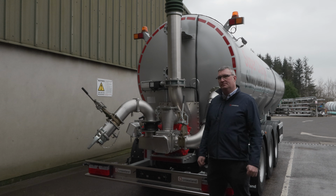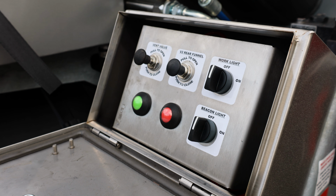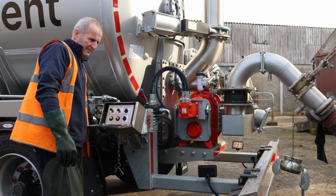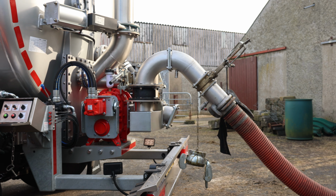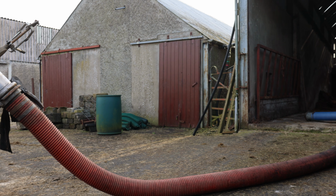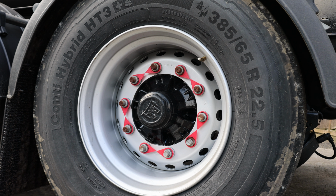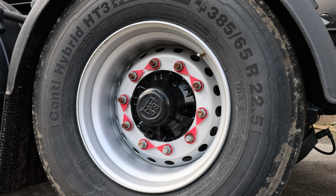And you've got your swivel point for easy access. Your control box is very straightforward to use, which I noticed. Danfoss, Vogelsang, not really much more you can do. BPW running gear on this one, I do believe. What more can you ask for? All the toys.